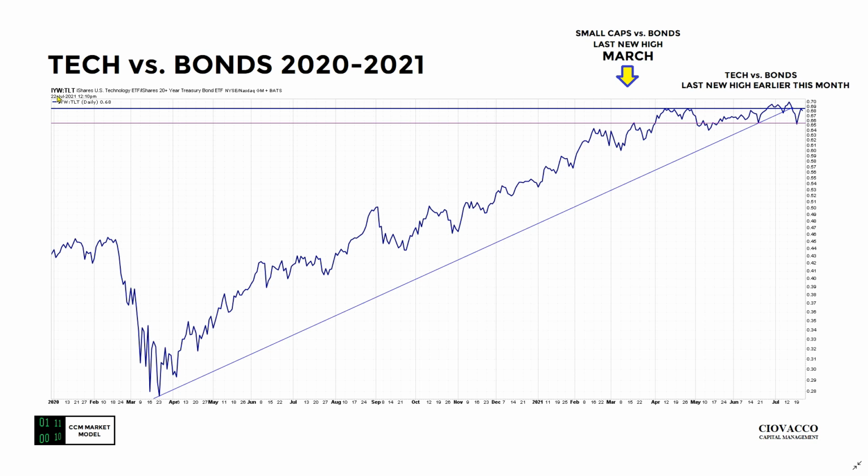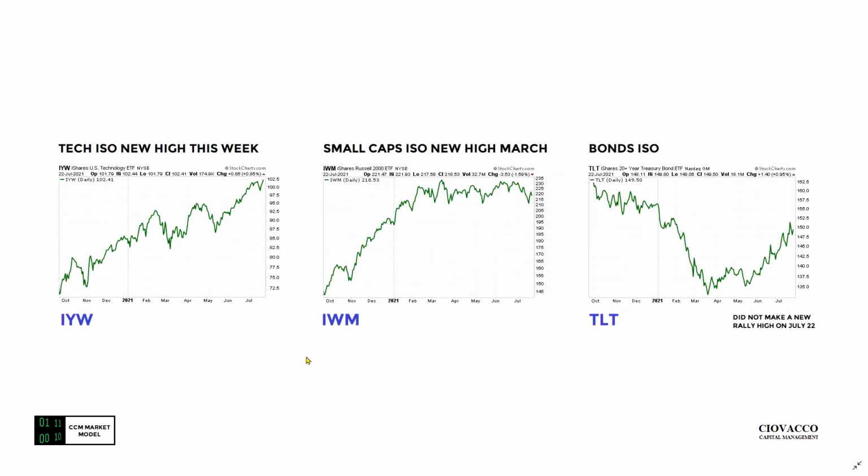Tech stocks, IYW, and this theme is basically true for almost all the tech ETFs. They last made their highest high earlier this month in July, right here. Looking at these ETFs relative to TLT gives us a standard benchmark to compare them against. If you don't like the ratios, we can discern something very, very similar looking at the charts in isolation.